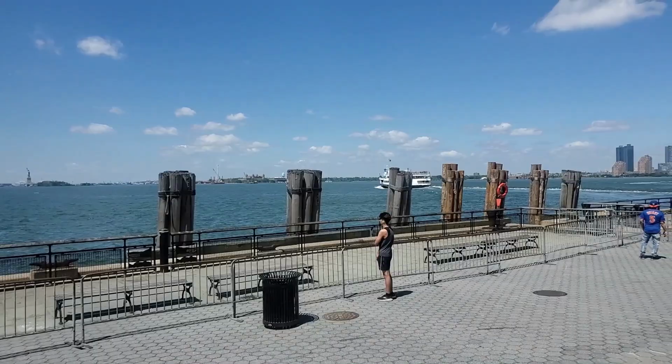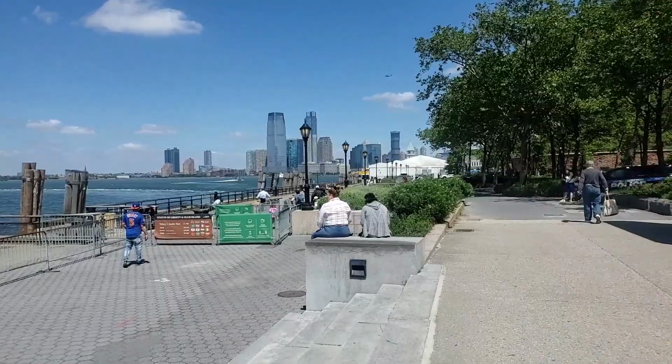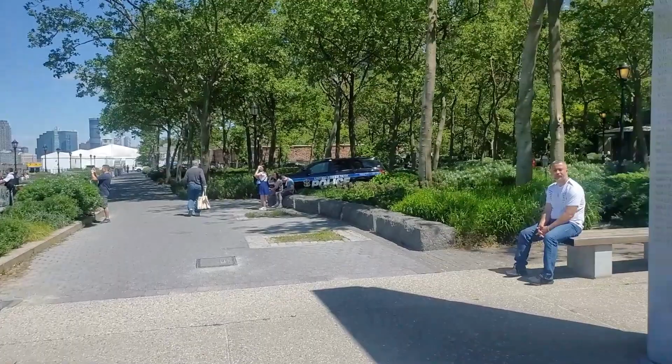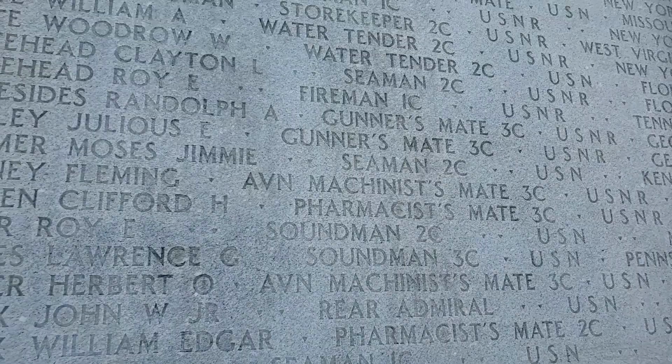So this is obviously where you catch the Statue of Liberty Ferry. You can see the lineup right here, but this is not actually where you go to buy your tickets. I will be showing you that a little bit later on, but I want to give you a closer look at one of the tablets here before we go, so you can see exactly what it looks like.